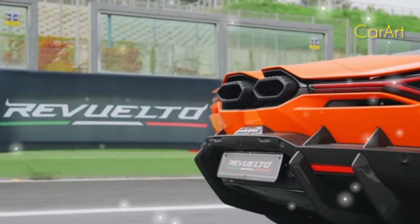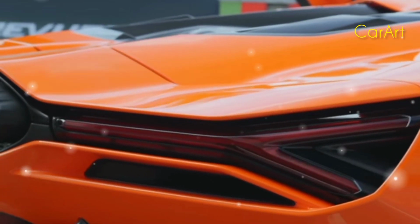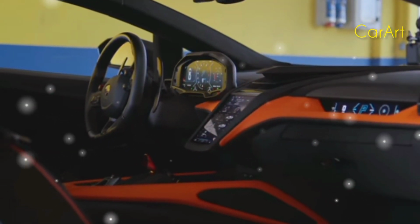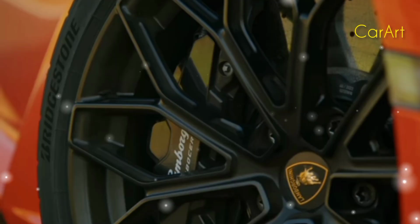There are only 2 seats in the Revuelto because, well, the Italians put 12 cylinders where the back seats would normally go. The Revuelto is no ordinary car.